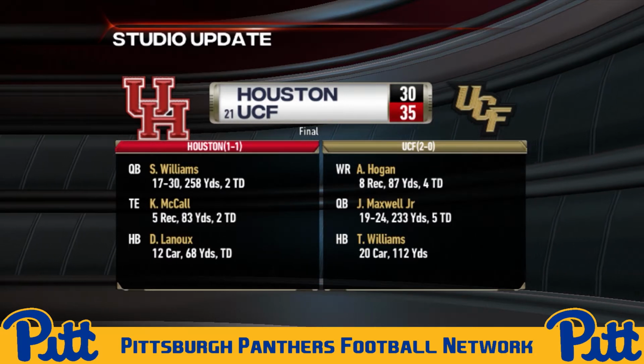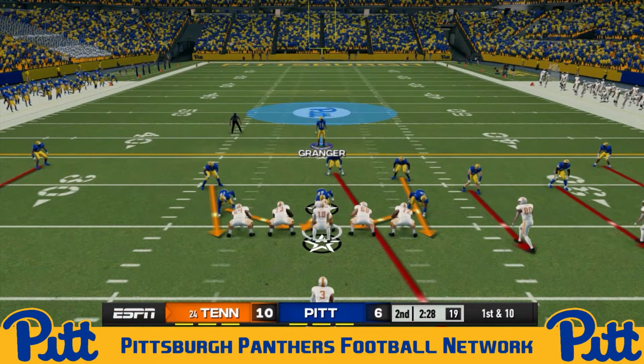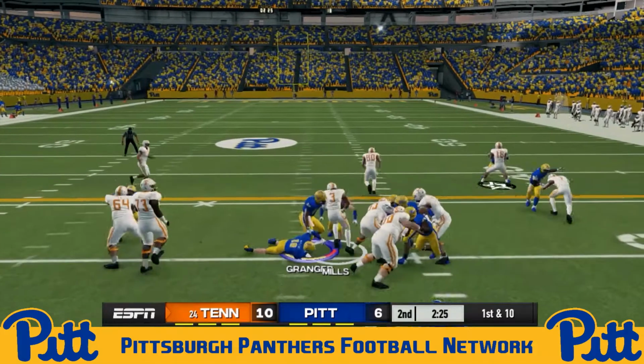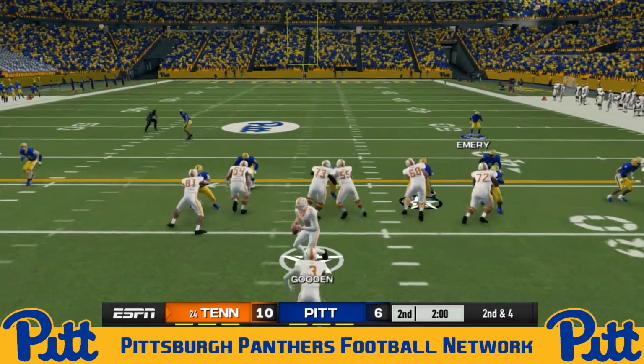Elsewhere in NCAA football, true freshman quarterback Jaden Maxwell Jr., number one recruit last season, 5 touchdowns in a huge win for Central Florida as they knock off Houston, who of course was a college football playoff semifinalist just two seasons ago. Struggled last year in their move to the Big 12. We'll see how things fare for them this year.